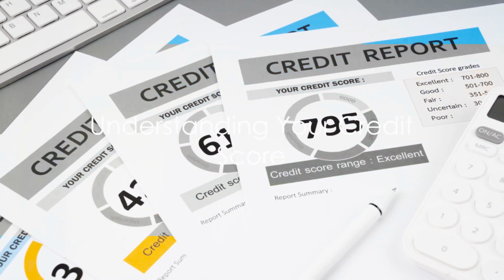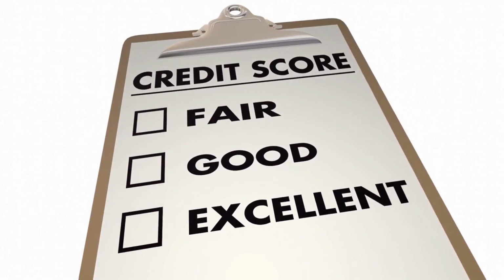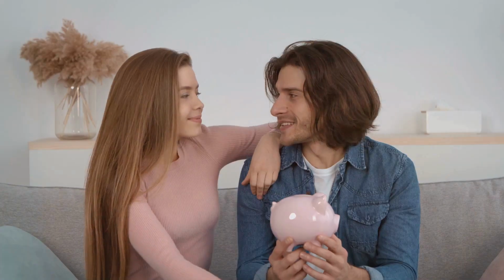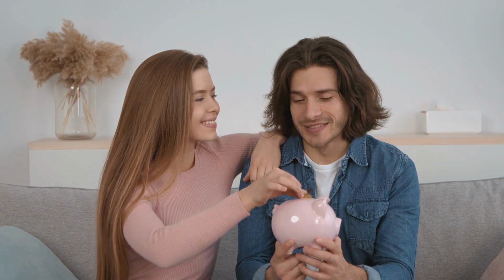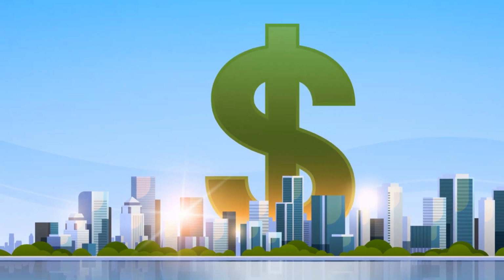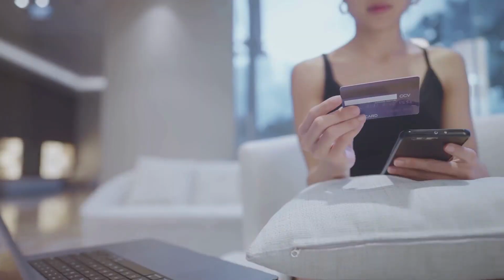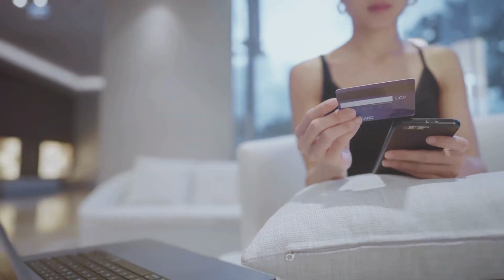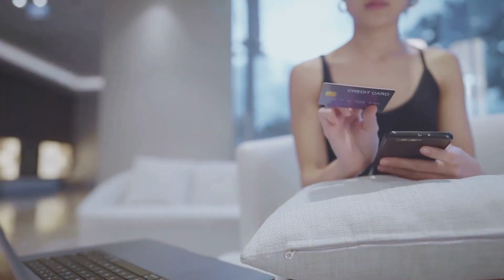Do you know how your credit score is calculated or why it's so important? You see, your credit score is more than just a number. It's a key that unlocks financial opportunities and benefits. Lenders, for instance, use this number to gauge your credit worthiness. The higher your credit score, the lower the risk you pose to these lenders. And this can translate to rewarding perks like lower interest rates on loans and credit cards.